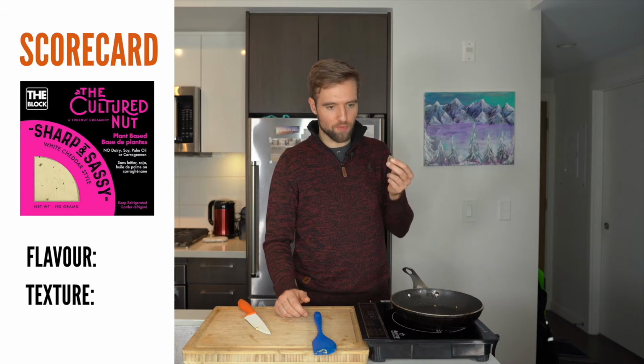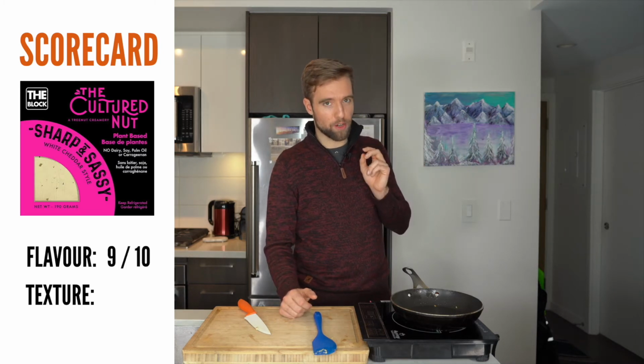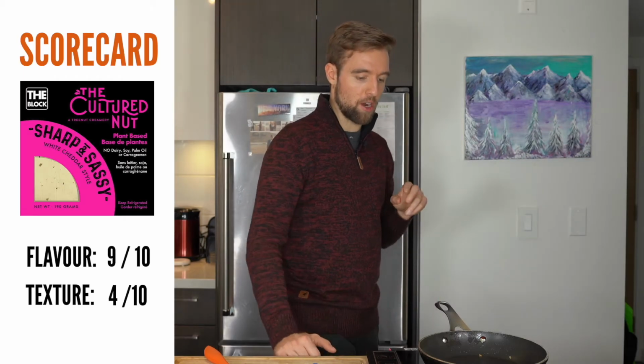It works. Flavor's good. Flavor's a 9. Texture, I'd say is about a 4. I'm not really digging all that oil coming off, but it's better than Emmy. Okay, let's try the Miyokos.